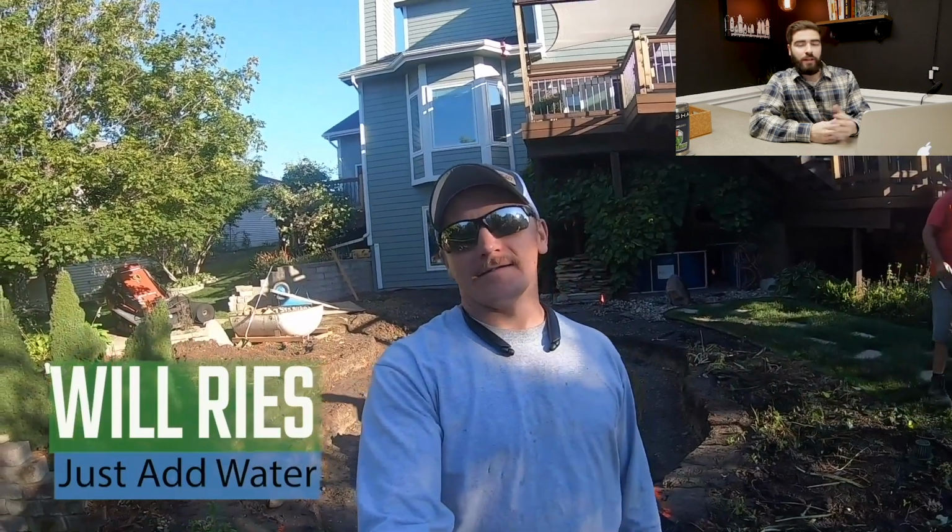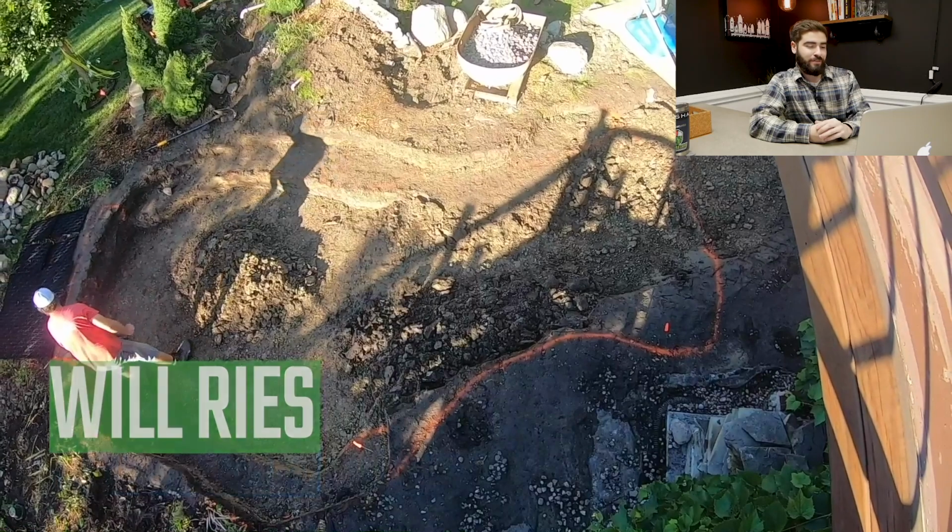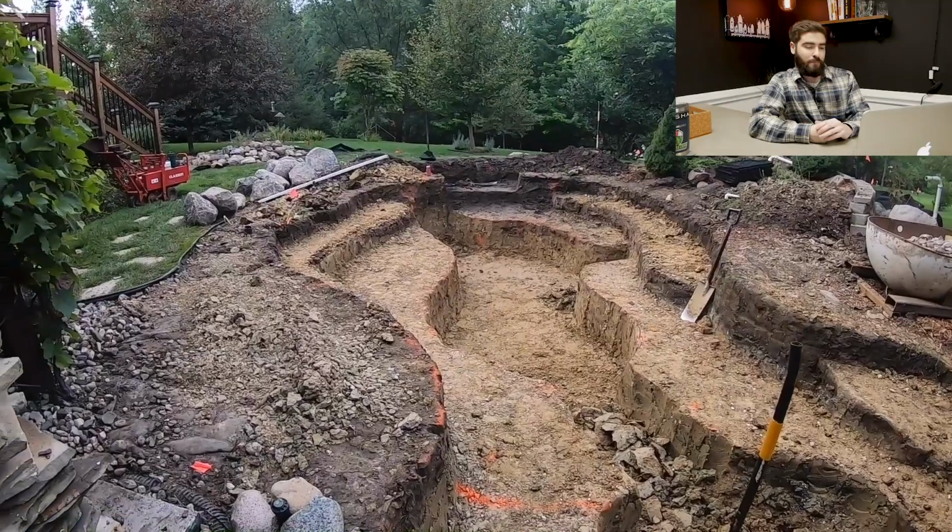Hey guys, it's Will with Just Add Water. We're out here in Ankeny. We're on day two. You can see we kind of hit our goals yesterday. We got this all demoed out. Right now, this first part behind me is our second shelf height, so we're about 18-ish inches right now.